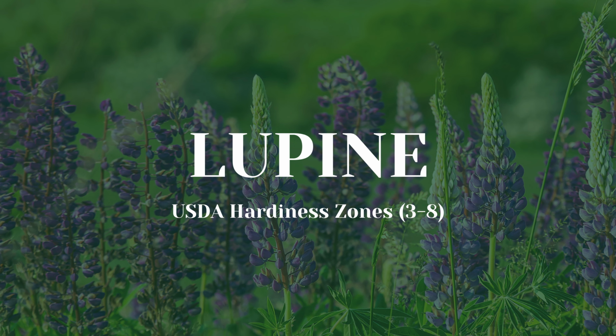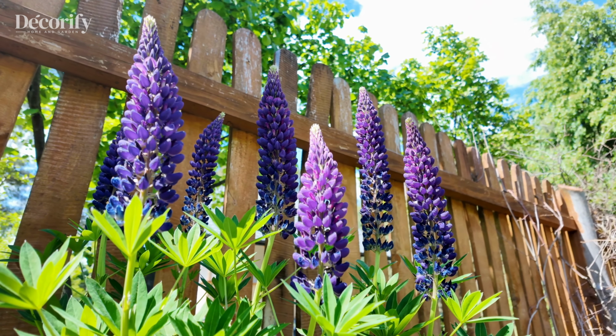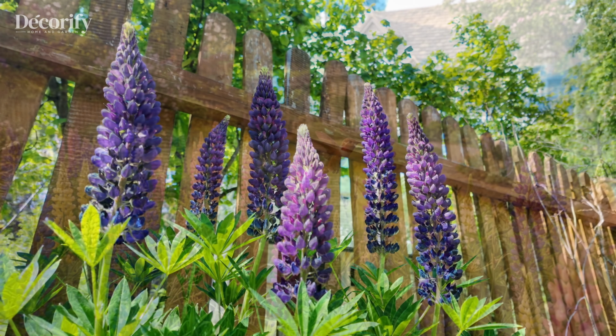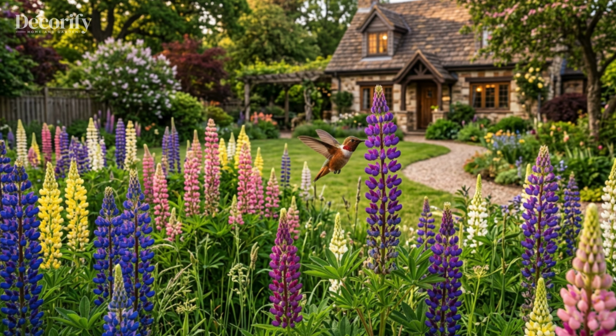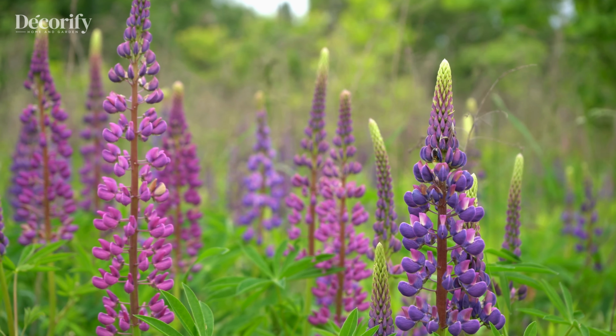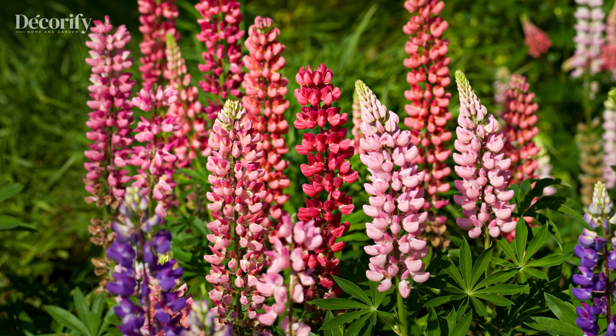Lupines create one of the most impressive spring displays in any perennial garden. Their tall, colorful flower spikes instantly capture attention while offering nectar to hummingbirds and other pollinators. As an added bonus, lupines improve soil quality by fixing nitrogen naturally.